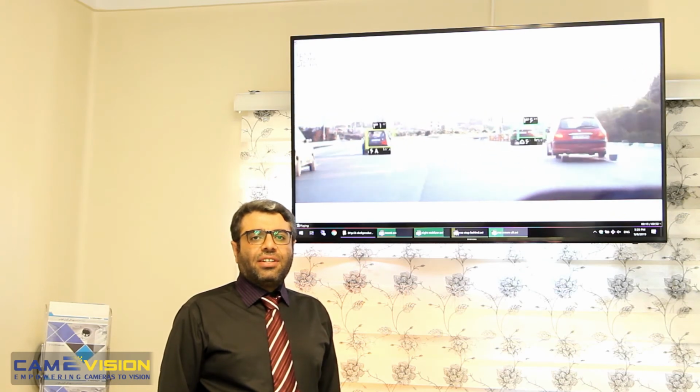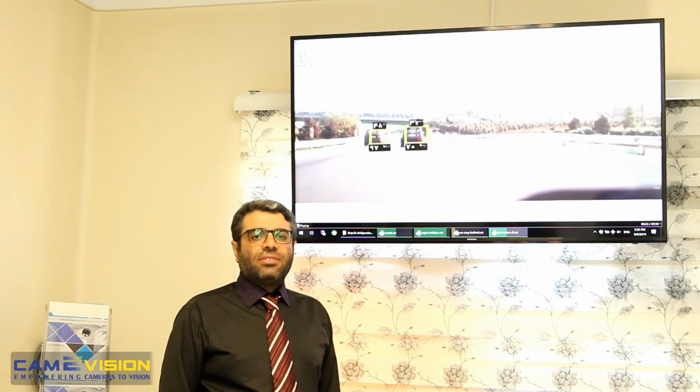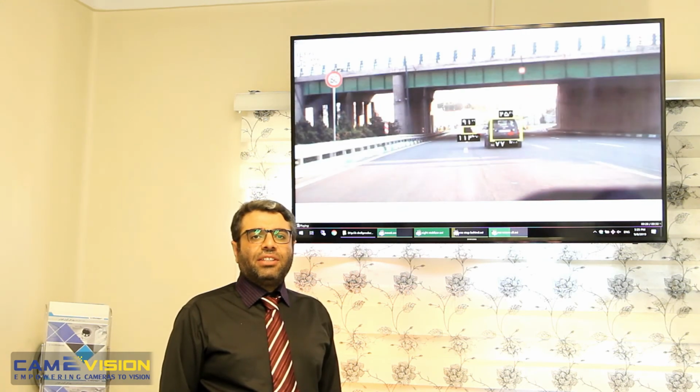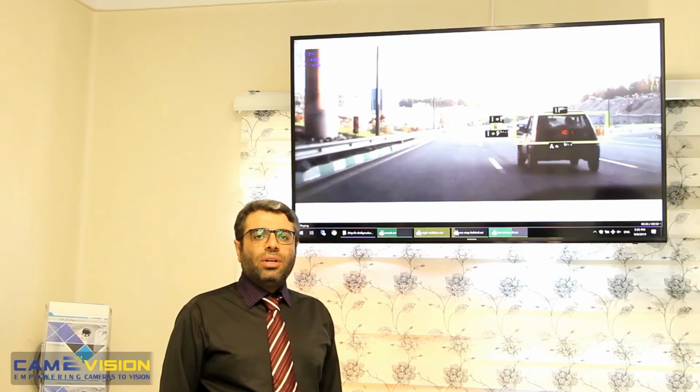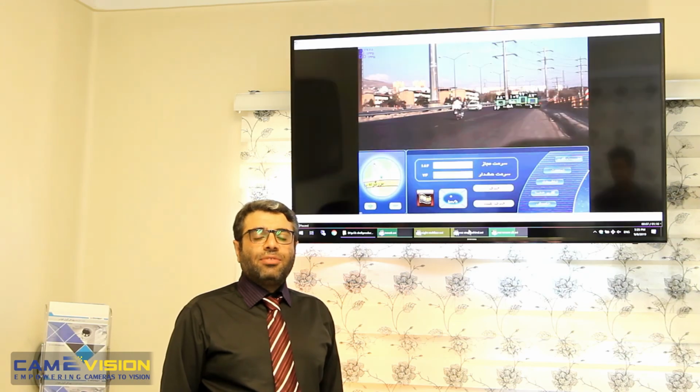This speedometer system is based on stereo vision technology, just like an advanced driver assistance system, which takes advantage of the same technology for its forward collision warning, 2 seconds time to collision, and adaptive cruise control.